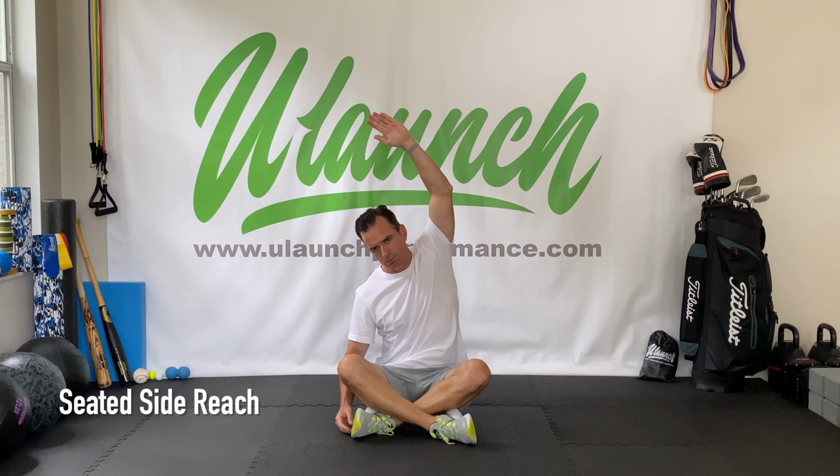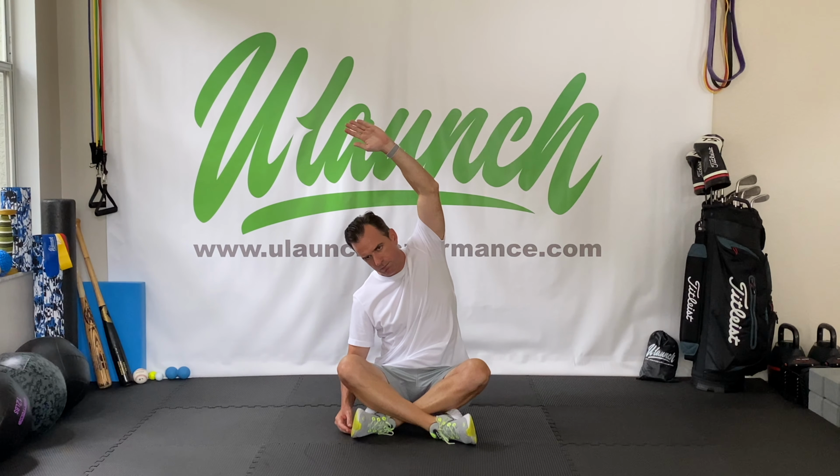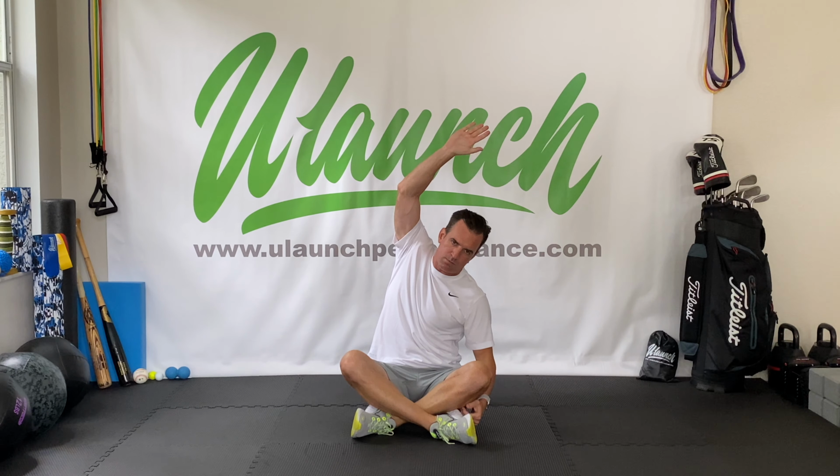So give that one a shot, and let me show you a few other exercises that will help with your lateral pelvic tilt. This first stretch is a QL stretch. So this is the seated reach over. So in a seated position, all you're going to do is reach laterally over to the side as far as you can. Try and maintain contact with your glutes on the ground.